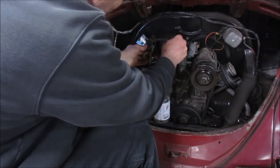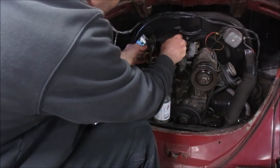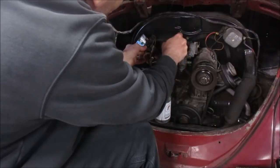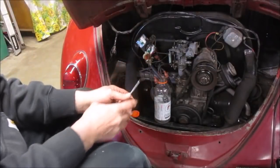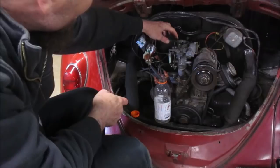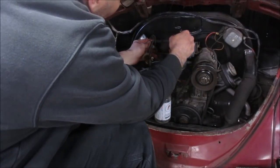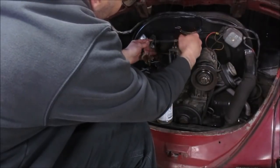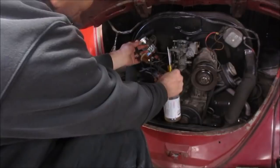I'm just going to go ahead and persuade this hose to come off. At the same time, I'm keeping an eye right here where this brass fitting goes into the carburetor, because they have a tendency to go out. That's also been responsible for fires in Volkswagens, this fitting popping out.